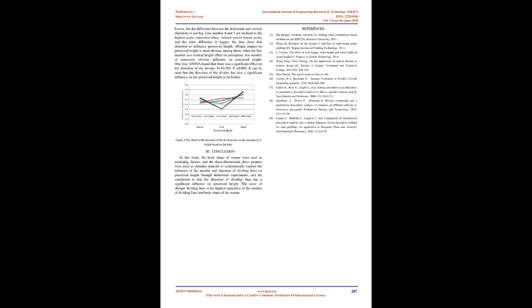3. Conclusion. In this study, the body shape of the wearer was used as a mediating factor, and three-dimensional dress pictures were used as stimulus material to systematically explore the influence of the number and direction of dividing lines on perceived height through behavioral experiments. The conclusion is that the direction of dividing lines has a significant influence on perceived height. The score of oblique dividing lines is the highest regardless of the number of dividing lines and body shape of the wearer.